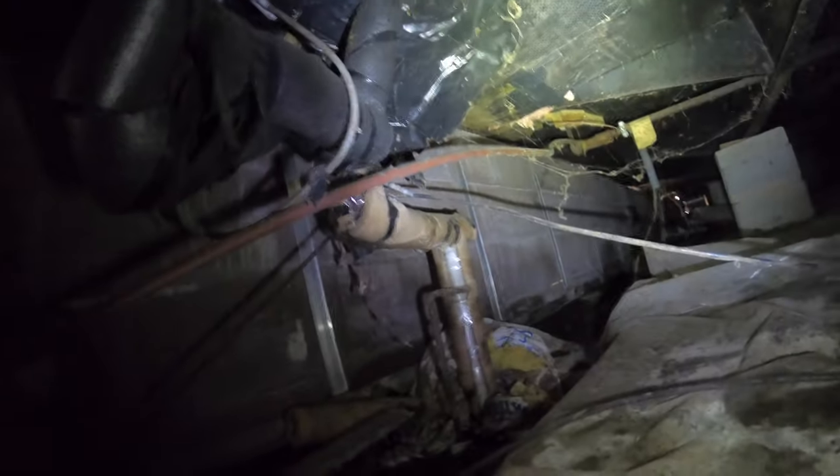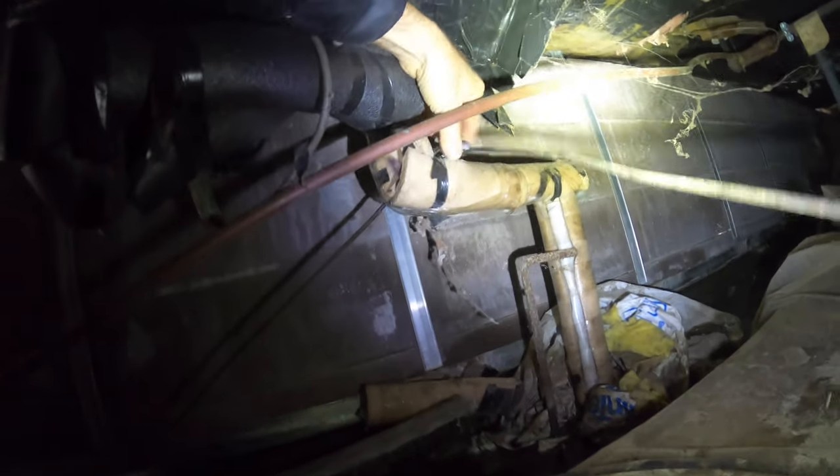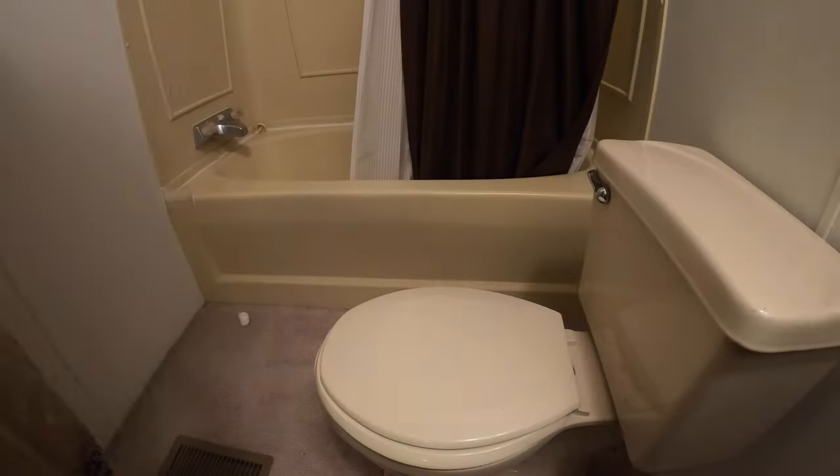All right, now, typically you could shut the water off just underneath the sink and at the toilet, but in this case, I'm down in the crawl space, shutting it off.